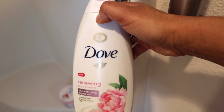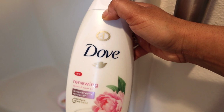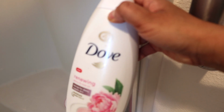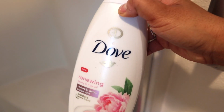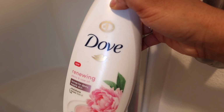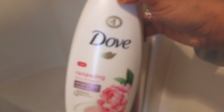And then this Dove Renewing Peony and Rose Oil. This is body wash, and I also used this for the first time today, and I love it. These are both from Target. If you guys remember, I showed you in a Target haul on a day in the life vlog. But yeah, I just wanted to show you both of my little favorites that I'm loving right now.